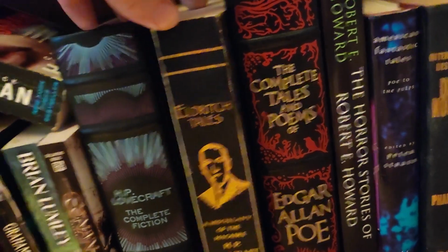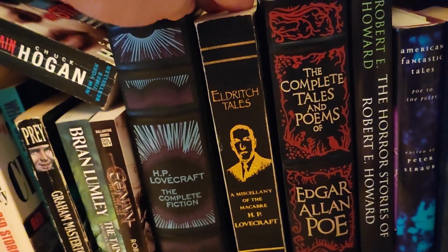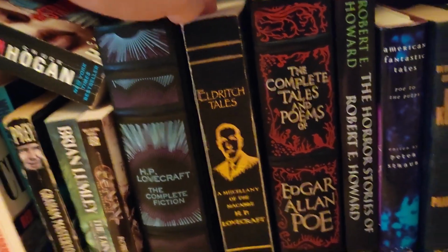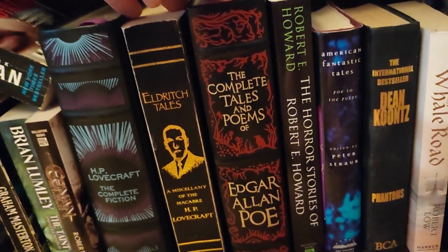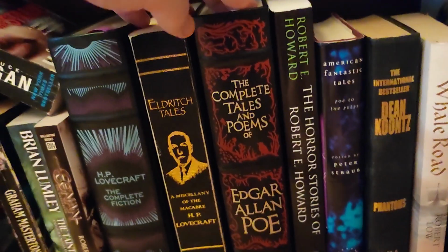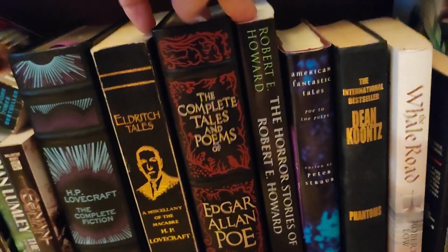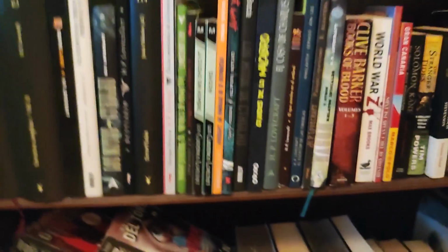I was in Paris, and I found myself in an English bookshop, and I was thinking, okay, I need to buy something. So this is what I bought. Complete works of Edgar Allan Poe. Okay. The horror stories of Robert E. Howard. As you probably noticed, I don't have many of Robert E.